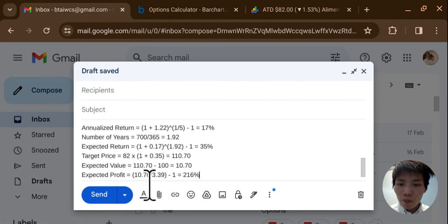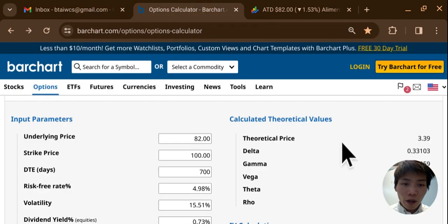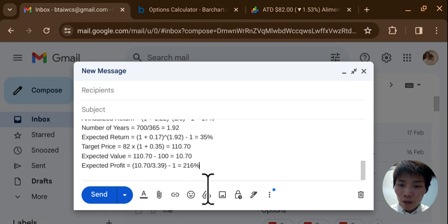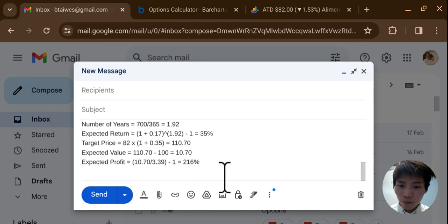Basically, if the price is $3.39 and it's worth $10.70, then its value is over three times more than what it is selling for at market price. So then the profit is just 216%, because 3.16 minus 1 and then times 100% is 216%. So that is the expected profit.